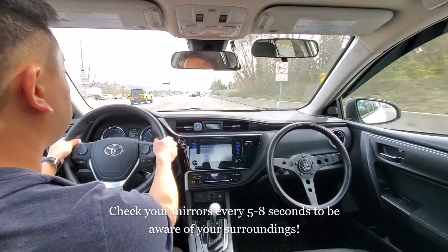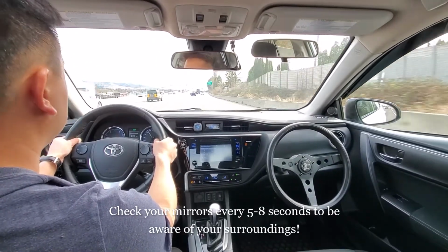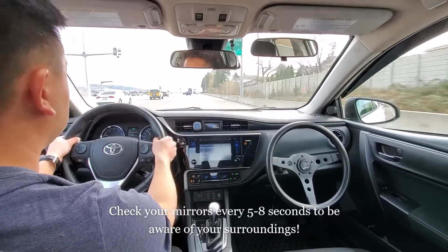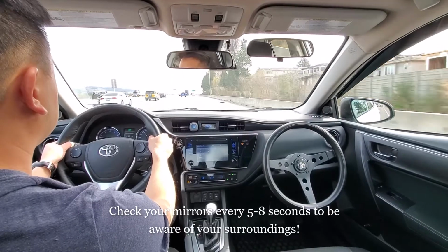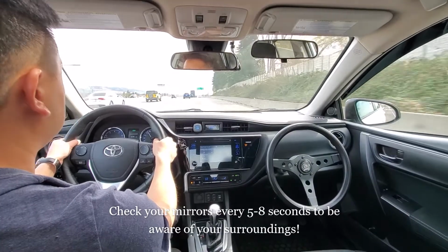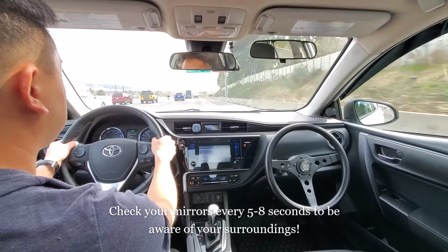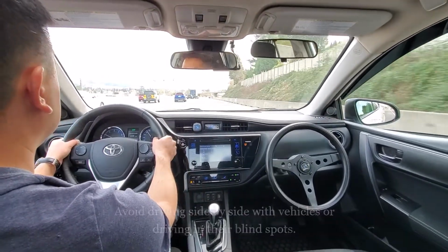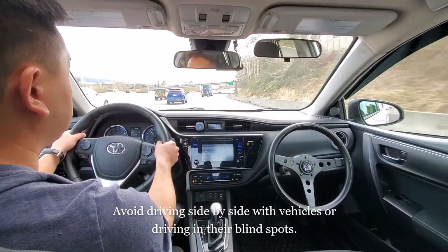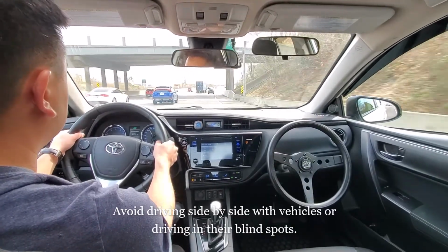And yes, we are still checking our mirrors every 5 to 8 seconds, so we are aware of our surroundings. So there's another sign there reminding us that it is still 90 kilometers an hour in this section of the highway. Yes, that's right. So you want to try to avoid driving side by side with vehicles, or driving in their blind spots.